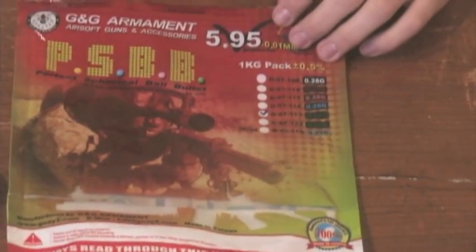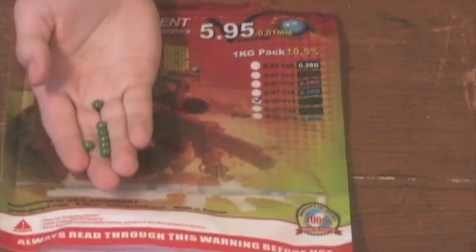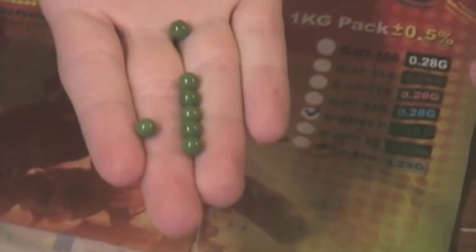Here we have some OD Green G&G BBs. These are .25s, which I really like. These are actually $15 for 4,000. They're a little bit more expensive, but that is because G&G BBs are a little bit more expensive. These BBs are OD Green, like I said, and I have a sample here. I really like these BBs. Let me zoom in for you. I will be making a review on these.